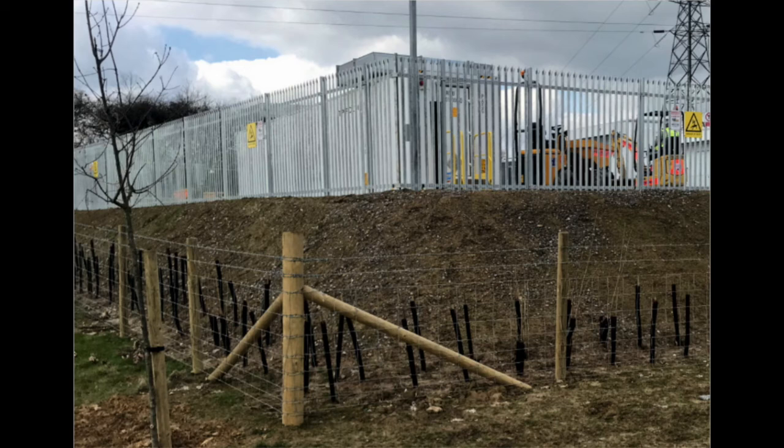So the whole site is surrounded by palisade fencing for security. And this picture here shows a site in England shortly after it was completed. In this example, there's no earth bunding, but in Limavady, the fencing and the compound would be well hidden behind an earth bund, and you have hedging there as well to help everything to integrate into the locality.